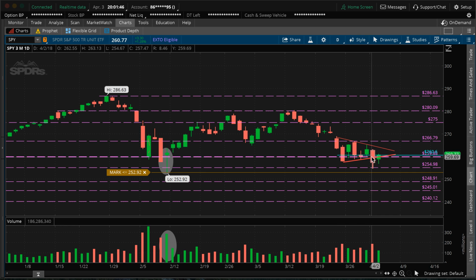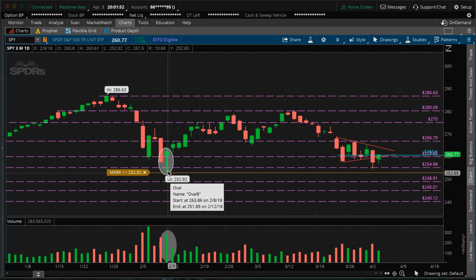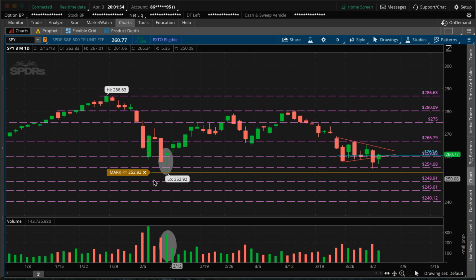Now, we did see a sell-off breakdown of this low right here. But this 252.92 hasn't broken down, so that's good. That's still holding, and that's very important. This level, 252.92, has to hold for the market to reverse.